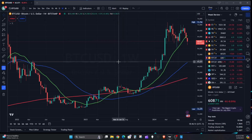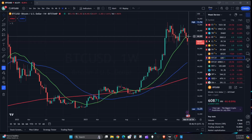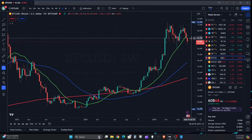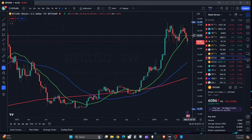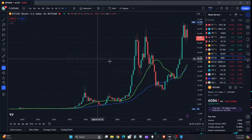The weekly again. So now we are sitting right below the rising 20-day moving average. So we might retest it, come back up, touch it, and come right back down. Or if we close above it, then we're moving higher. So we'll see what happens this week.